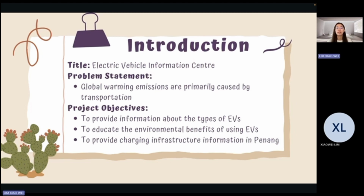Due to their ability to completely remove exhaust emissions and their superior efficiency over gasoline-powered vehicles, electric vehicles, which is EV, are a crucial technology advancement in the fight against global warming and damaging air pollution from personal transportation. The project objective is to provide information about the types of EVs, to educate on the environmental benefits of using EVs, and to provide charging infrastructure information in Penang.